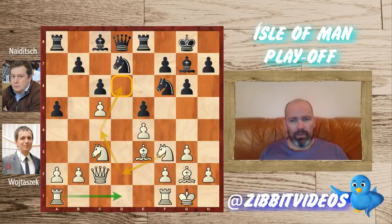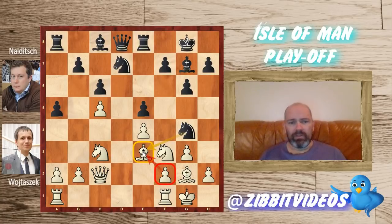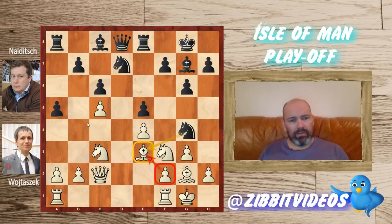The problem here is that black can play knight c4, and this was a 5-2 blitz game, 5 minutes with a 2-second increment. Now you can't allow black to take on e3, because, well, you lose the bishop pair, and if you have to take with the f pawn, that's catastrophic. Protecting the bishop and taking with a piece is also bad, and turns out this pawn is going to be lost.